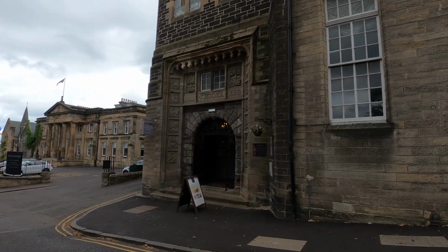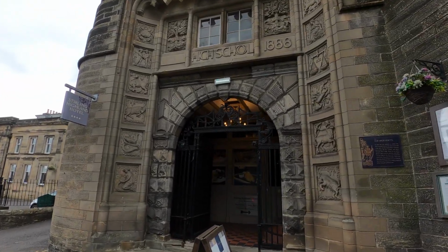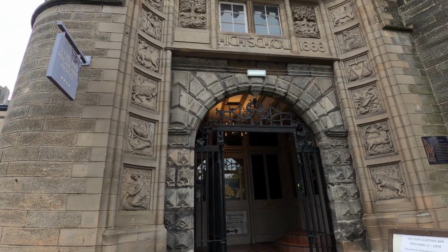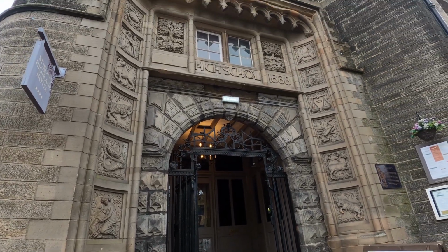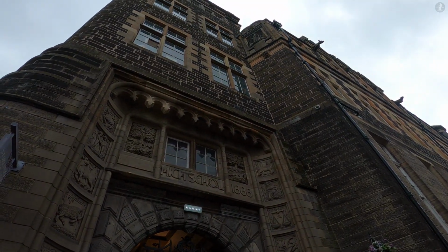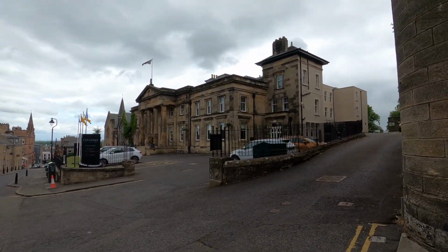The high school here was built to replace the grammar school that we saw just out the castle walls earlier on, and it remained Stirling's main educational institution until 1962, when the school moved again to outside the city centre, where it still operates to this day, although if you trace its origins all the way back, Stirling High School is one of the oldest schools in Britain.